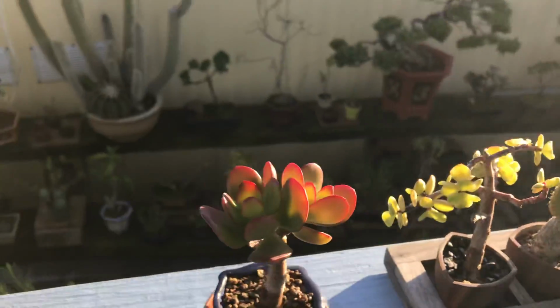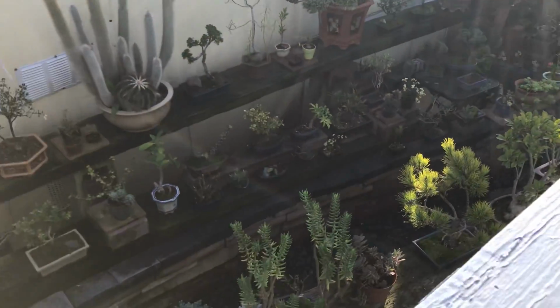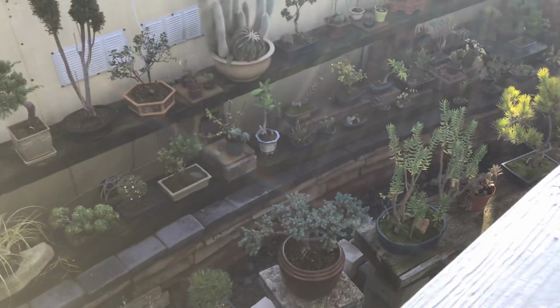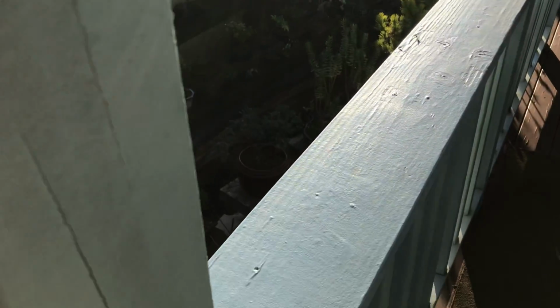All right, I'm going to end it up here. The sun is dancing on the camera's lens. Thinking about getting an iPhone 12. They say the camera's unbelievable.